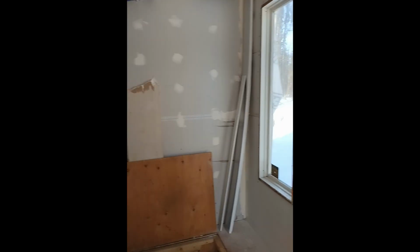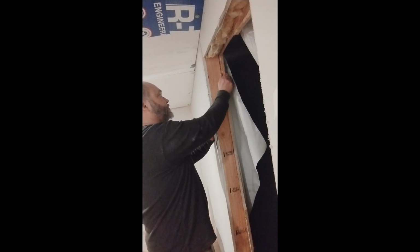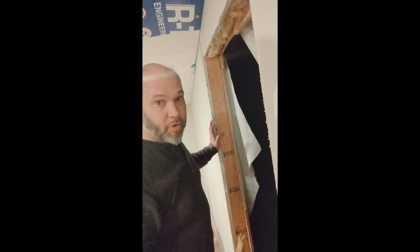I gotta just adjust these windows a little. Here I'm trying to adjust the windows now. The idea is to get these windows flush with the inner wall. I would have been happy not to make them flush, but flush with the inner wall means flush with the outer wall, as in these walls are 2x4s and the window frames are also 2x4s.